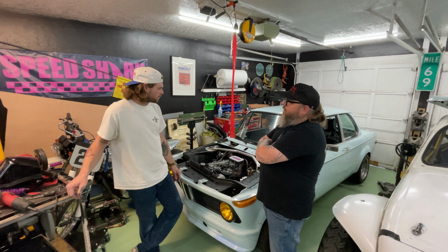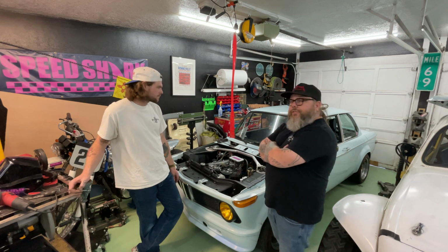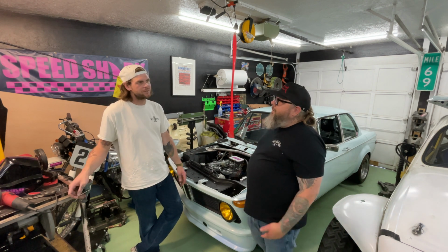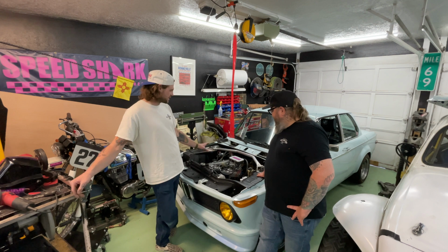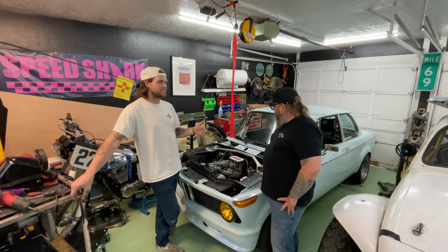It's a good combo of some high-end parts, and the carburetors are Amazon ones. So we'll be able to let you know. It's almost like a high car, low car, all in one car. We're not sacrificing by going cheap. Definitely research to make sure this is something that's good.